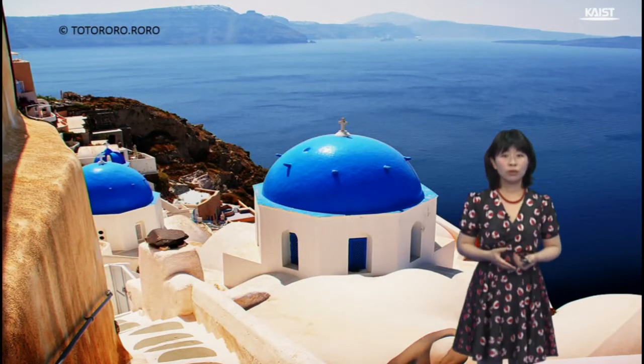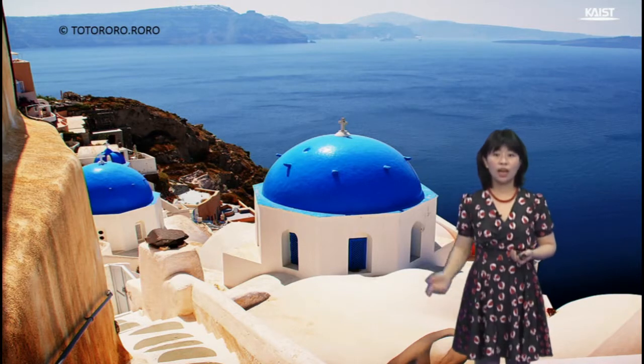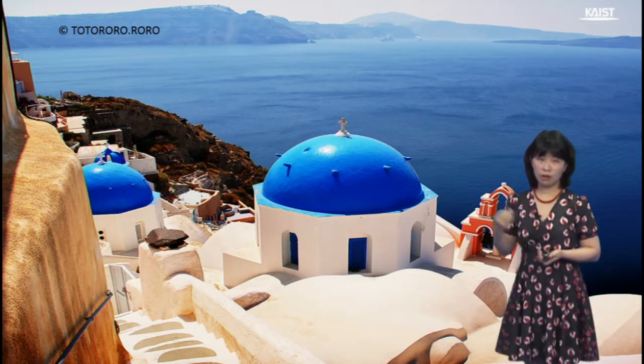We have no doubt that the blue comes from the Mediterranean Sea. As shown in the photograph, the blue of the dome roof resembled so much the color of the sea.